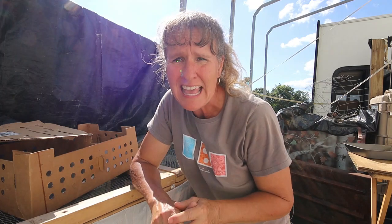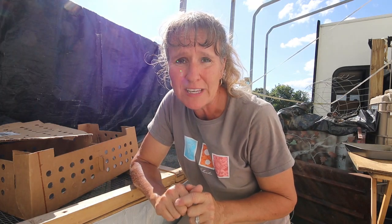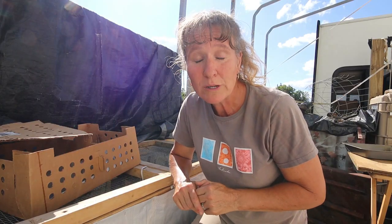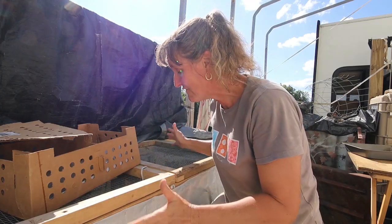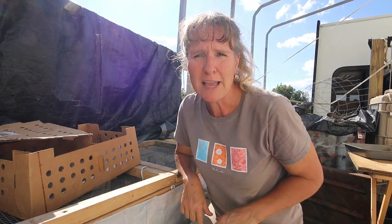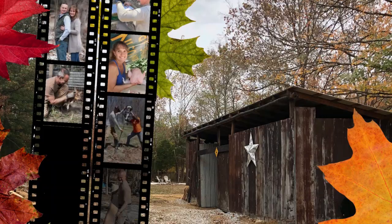It is moving day for the broiler chickens to move into their chicken tractor. Now the broiler chickens are about 3 weeks old, and they have gotten huge and they have filled this brooder up, so it's time to move to the chicken tractor.